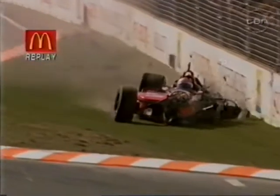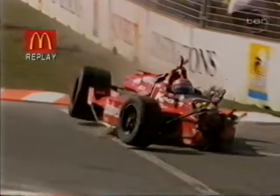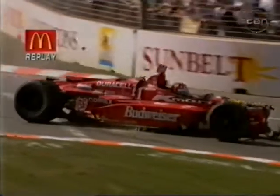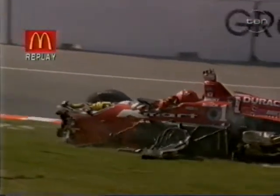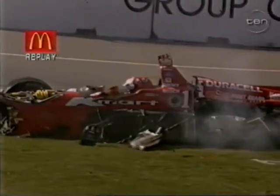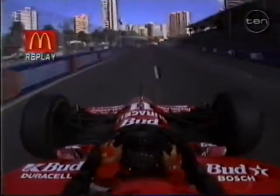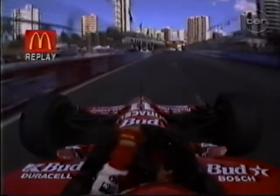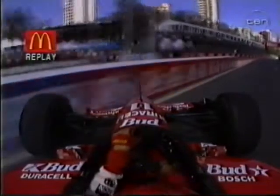Look at the pictures we have here of Christian Fittipaldi's Swift, just absolutely destroyed after an impact, possibly with Gilles de Ferran initially. There is a destroyed racing car, which gives you an idea of the violence. On board with Christian Fittipaldi, does it tell us that he's been hit from behind? I wondered if Gilles de Ferran hit Christian Fittipaldi.